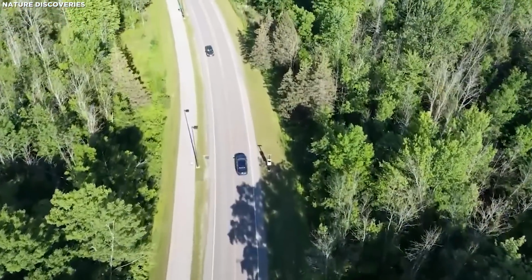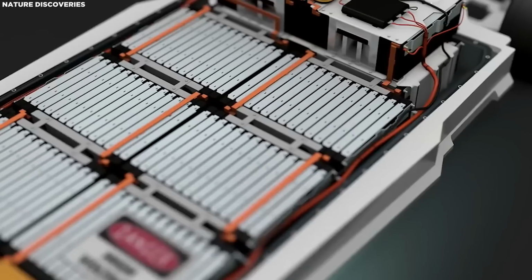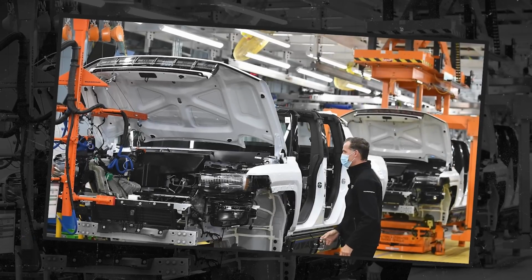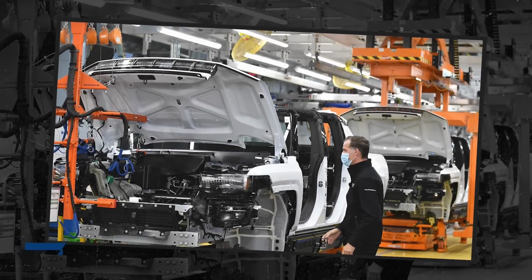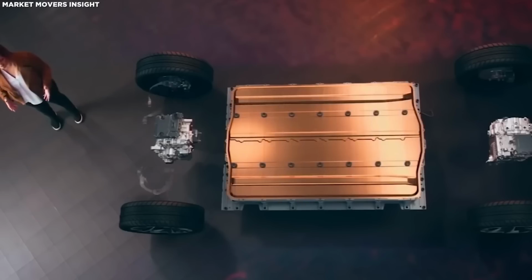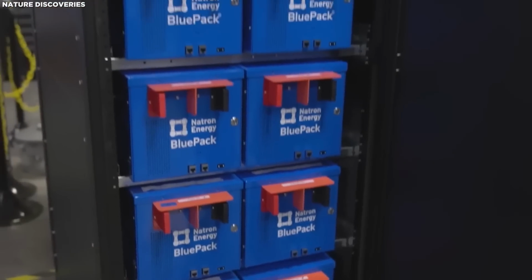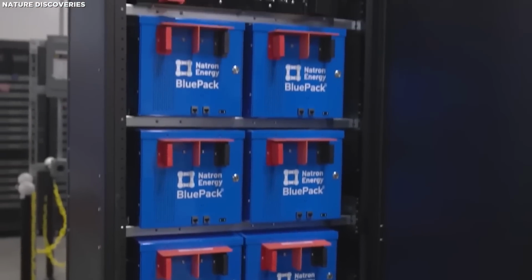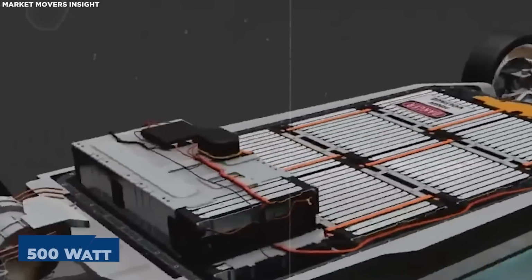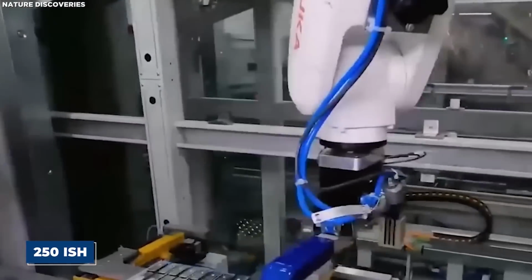GM's been at this for a while. Back in 2019, they snagged $2 million from the US government to dig into solid-state tech. Not a fortune, but a nudge to get serious. Fast forward to 2021 and they're dropping $139 million into SES, a company obsessed with lithium metal batteries, a flavor of solid state that's extra juicy. Why lithium metal? It's got crazy energy density, potentially doubling what today's batteries offer. SES says up to 500 watt-hours per kilogram. Compare that to the 250-ish in your average lithium-ion pack.